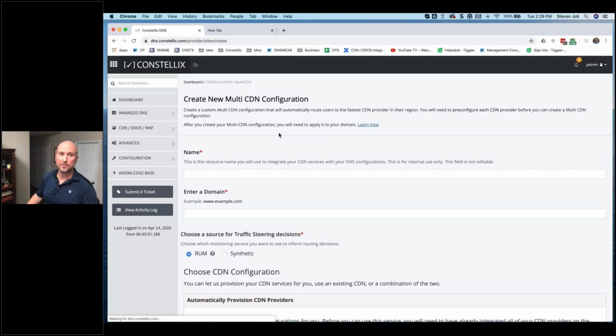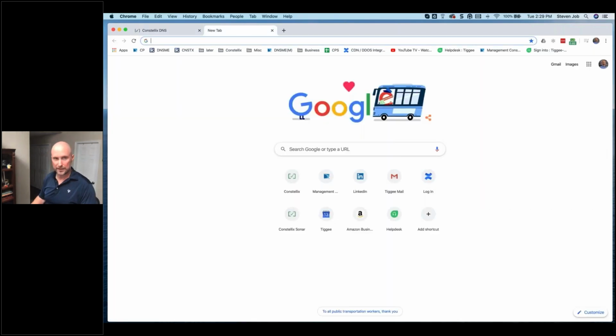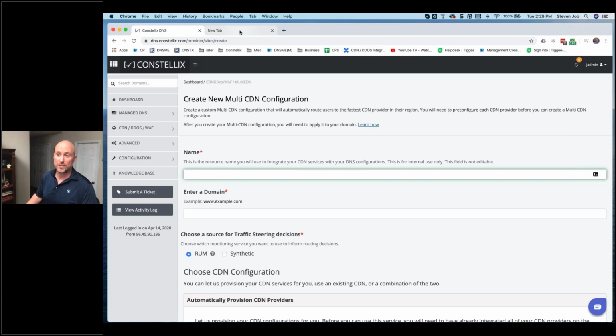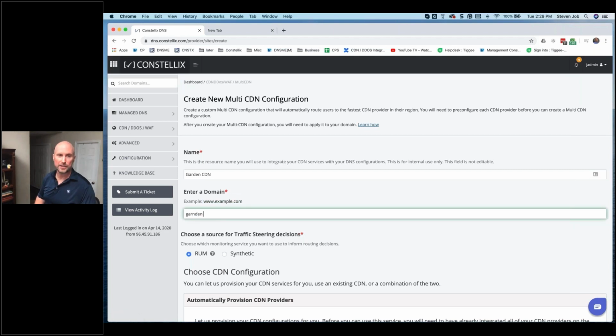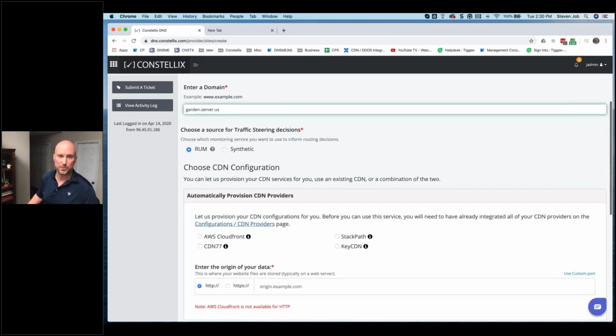So I'm going to create a new CDN resource, and I have two pages here. They're a garden page and a camp page. I took these free-to-download templates and threw them up. I'm going to call this my garden CDN, and this is eventually going to go to garden.cdn.com, server.us. This is going to be live so everyone else can test it at the same time.